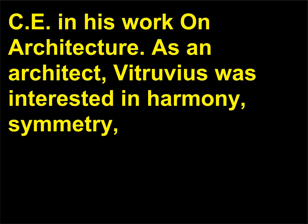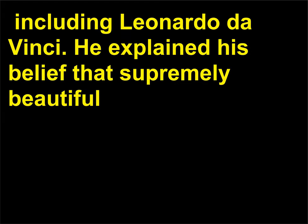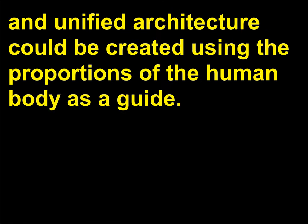As an architect, Vitruvius was interested in harmony, symmetry, and balance, all qualities that were highly valued by classically minded artists and architects during the Renaissance, including Leonardo da Vinci. He explained his belief that supremely beautiful and unified architecture could be created using the proportions of the human body as a guide.